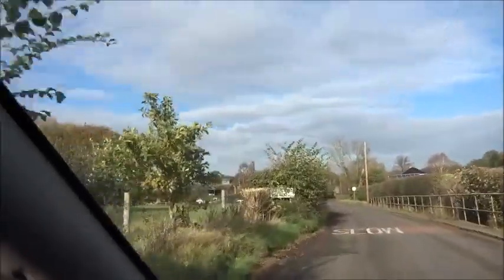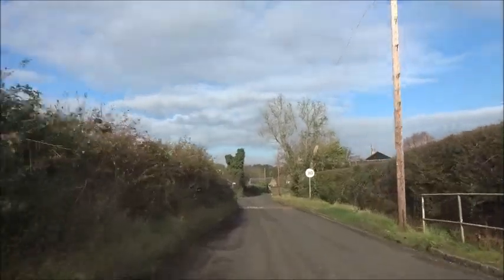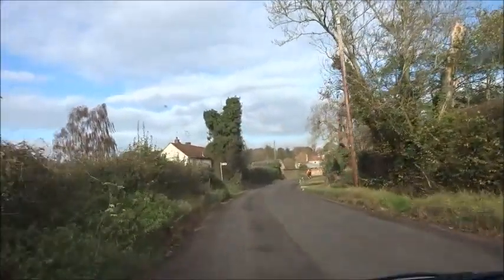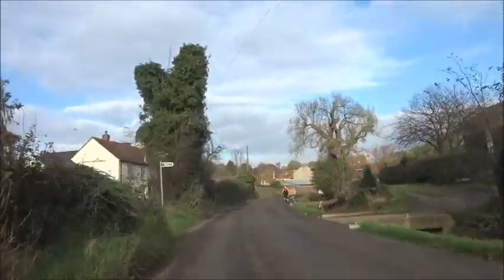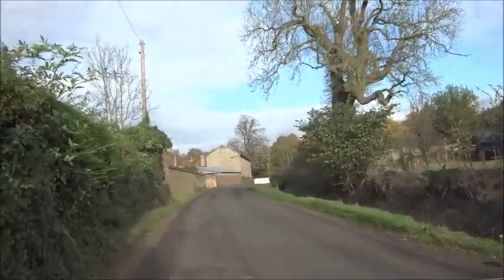See where we are. Where are we? We're at Dane End at the moment. Yeah, so, good old Dane. There you go. We'll keep you posted as to where we're going. And there's a man in a bright orange top here. Cyclists. Won't miss him, will they?